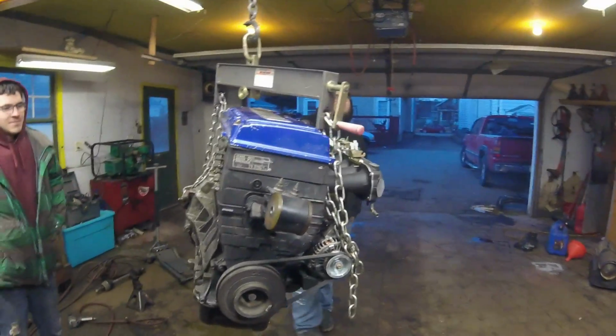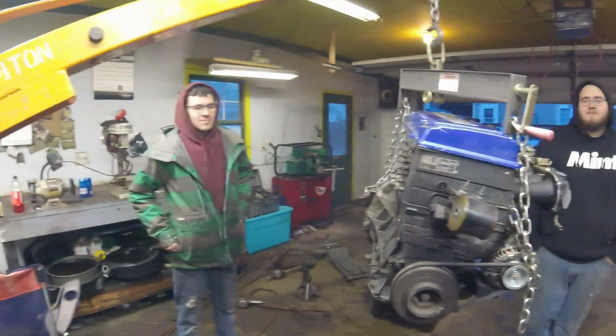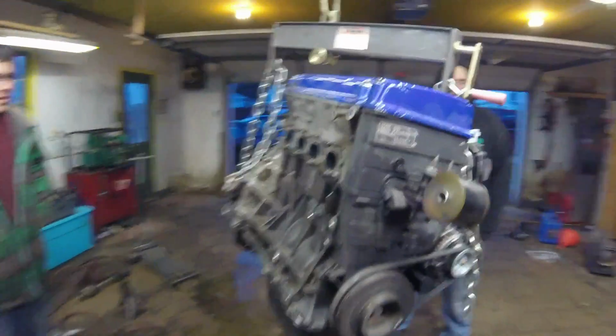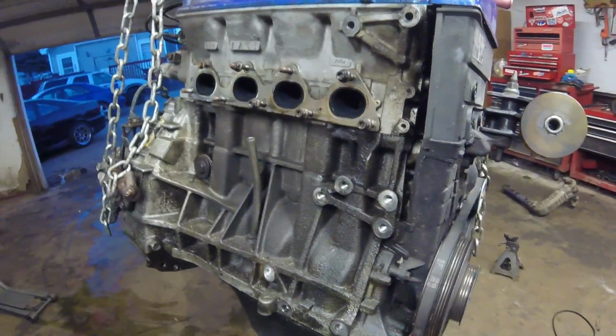Alright, so, yeah, we got the motor out. I don't know, it took us like 2 hours or something like that. But the motor's out of the car. This thing is an oily turd. It's full of sludge and crap.